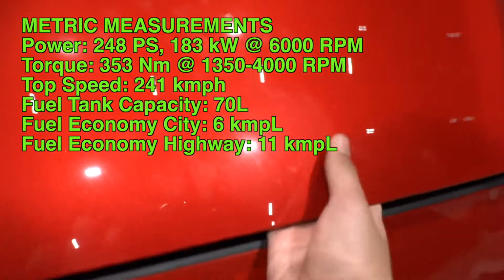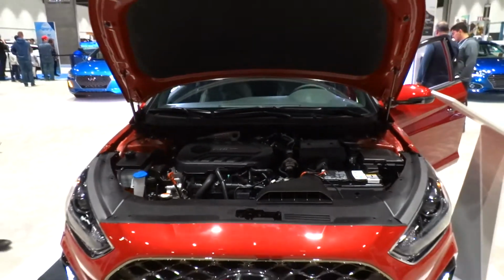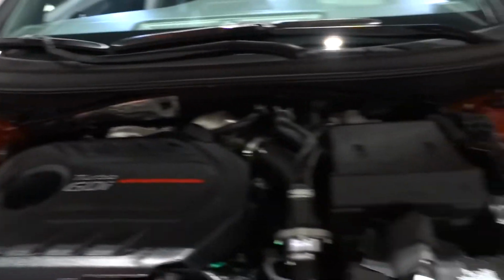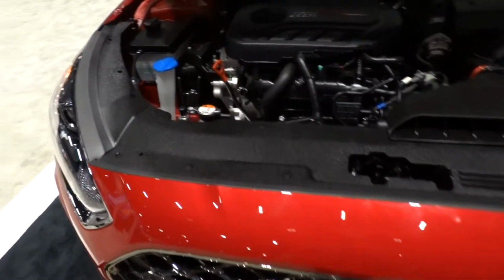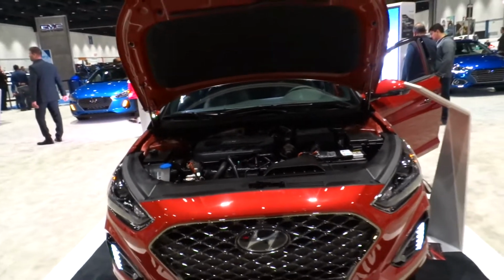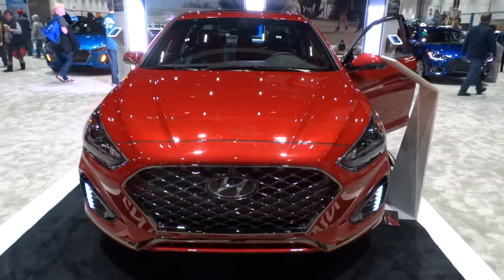Go ahead and pop the hood. The Hyundai Sonata 2.0T comes with a 2-liter 16-valve, double overhead cam turbocharged inline 4-cylinder engine. It produces 245 horsepower at 6,000 RPM, as well as 260 pound-feet of torque at 1350 to 4,000 RPM. 0 to 97 kilometers an hour, or 0 to 60 miles an hour, is rated at 5.7 seconds with a top speed of 150 miles per hour. This car is front-wheel drive and it has an 18.5 gallon tank requiring 87 octane or 92 RON petrol fuel. EPA estimated miles per gallon ratings are 23 city and 32 highway.